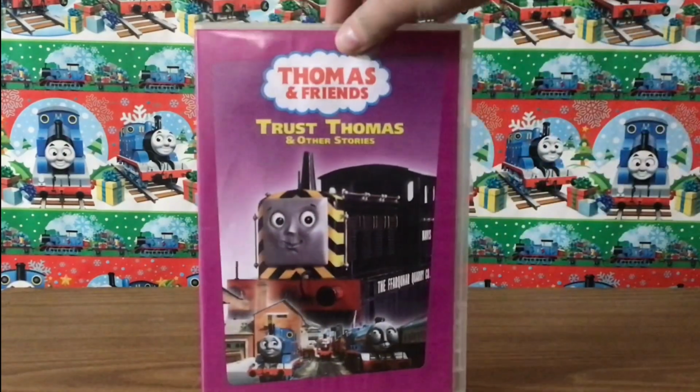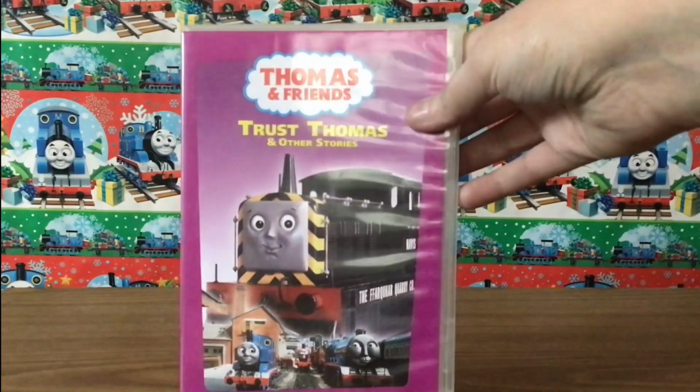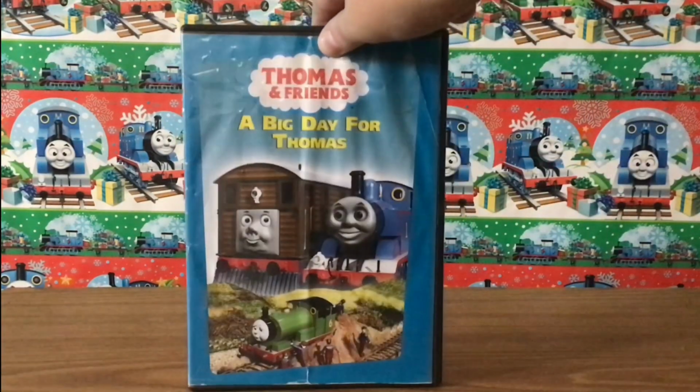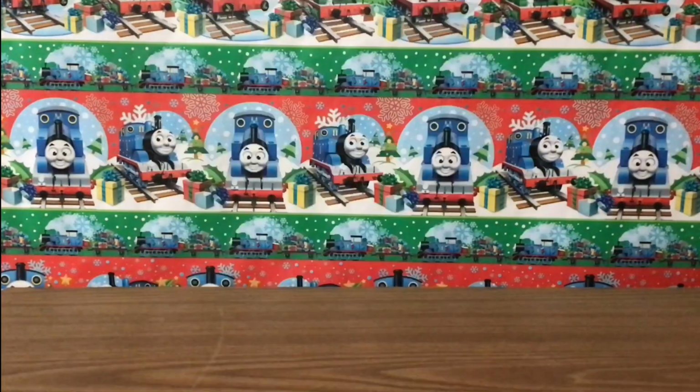Next we have a skinny case for Trust Thomas, and one of my very favorites. Next we have an Anchor Bay thick case for A Big Day for Thomas. Looks a little bit shabby. Now, this one I normally see in either like a red or a black case. I put it in a blue because I actually think it makes it pop out a little more.